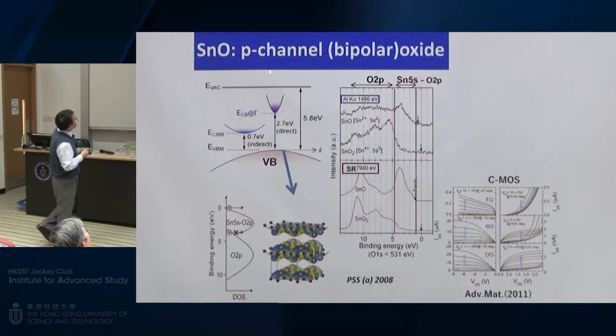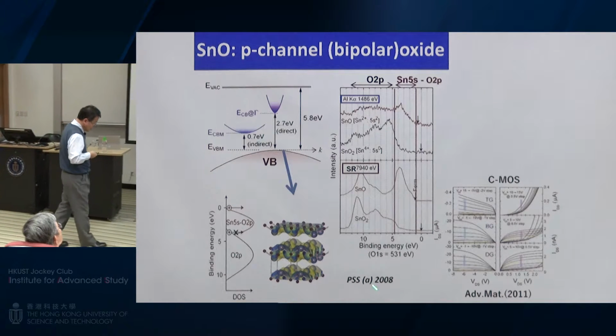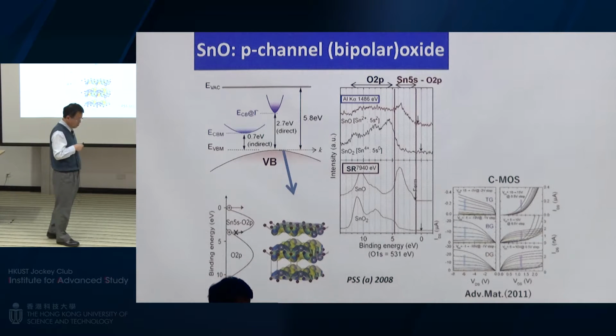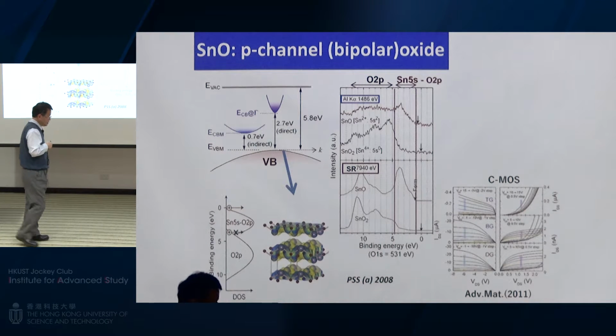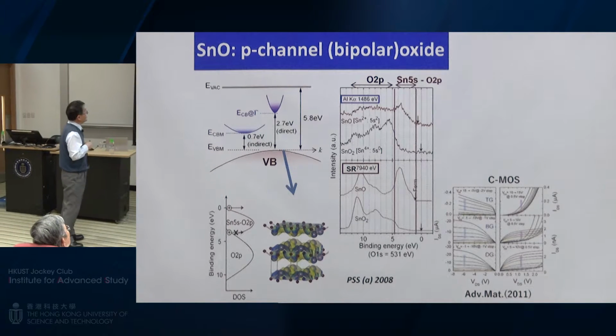Okay, so the P channel is our target. So P channel is not so easy. So P-type zinc oxide, so many papers were published, but I don't believe that any paper.